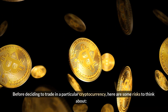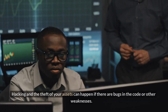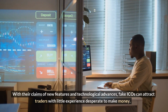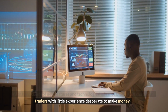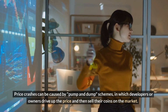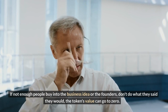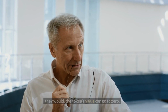Before deciding to trade in a particular cryptocurrency, here are some risks to think about. 1. Hacking and the theft of your assets can happen if there are bugs in the code or other weaknesses. 2. With their claims of new features and technological advances, fake ICOs can attract traders with little experience desperate to make money. 3. Price crashes can be caused by pump and dump schemes, in which developers or owners drive up the price and then sell their coins on the market. 4. If not enough people buy into the business idea or the founders don't do what they said they would, the token's value can go to zero.